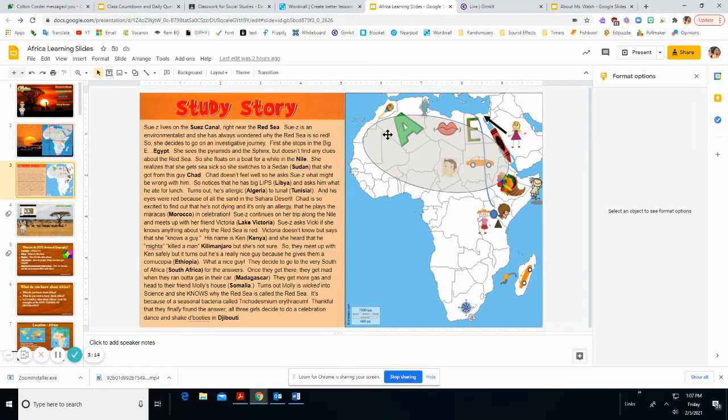So his eyes were red. His eyes were red because the Sahara Desert is so full of sand and it's constantly blowing around. Between the red, big, swollen lips and the red eyes, he thought he must be dying. So he was so excited to find out he wasn't dying and that it was only sand and only an allergy that he plays his maracas in happiness, Morocco. He celebrates by shaking his maracas, okay?